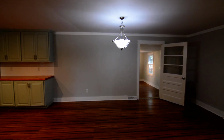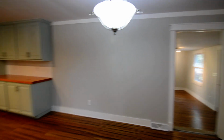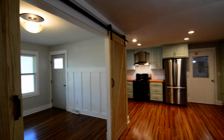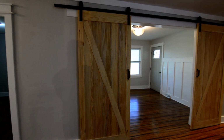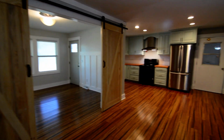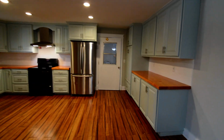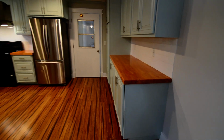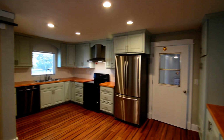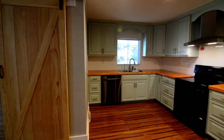And then we step through into the sort of main living space, sort of an open floor plan dining and living area. And you have some barn doors that close off the front area for some privacy as you come off the entrance. But you can see you have a nice open kitchen. You have butcher block countertops, updated cabinets in sort of a pale bluish green color. There are stainless steel appliances as well.